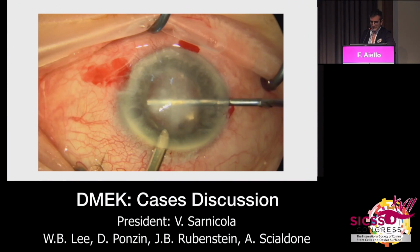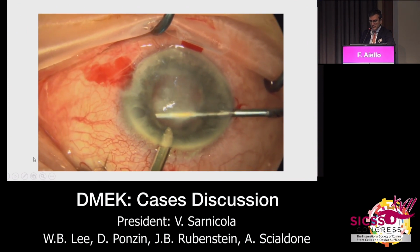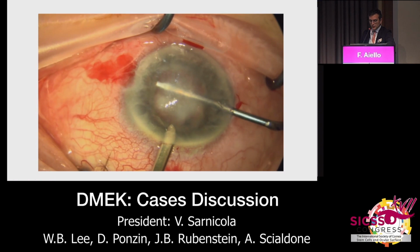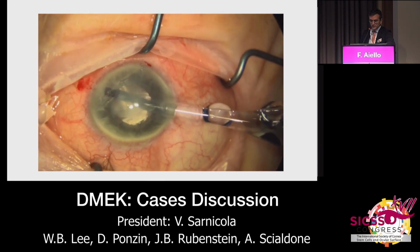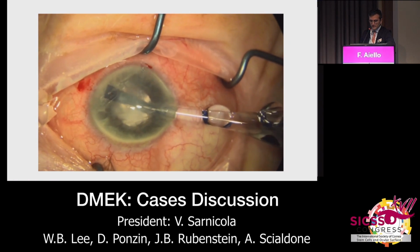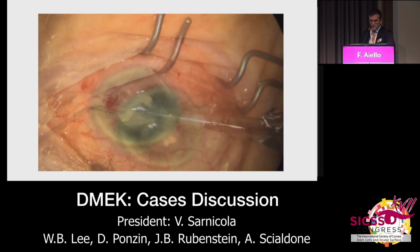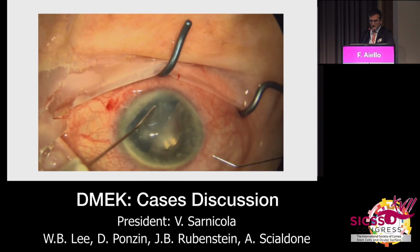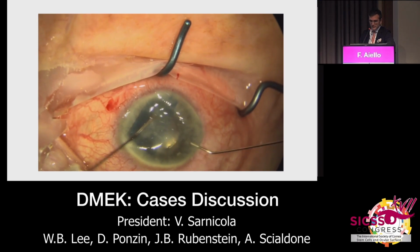So there were synechiae that I had to release to try to reduce the diameter of the pupil. The surgery was not so difficult, so I injected the graft and I opened it. This was straightforward surgery, to be honest.